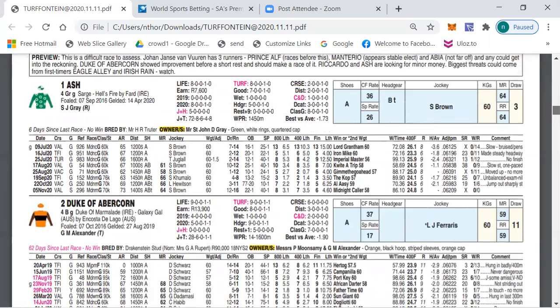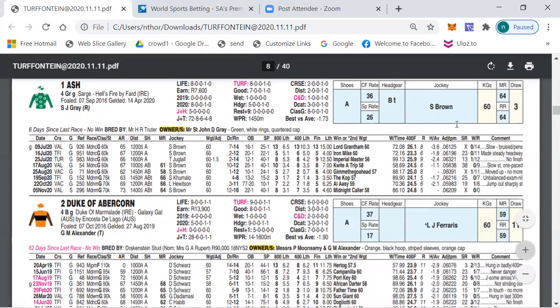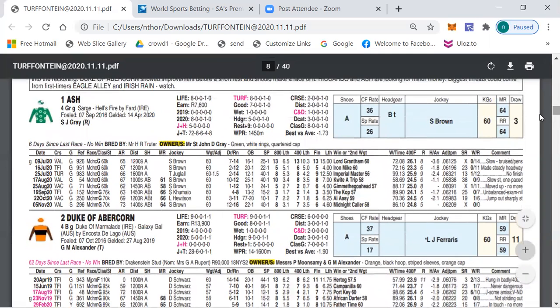Then my other outsider selection is Ash. Ash has been running there and thereabouts. Brown on board, and I think from draw 3 can have a say at the finish.